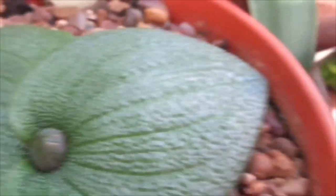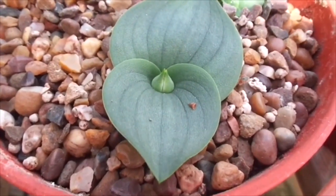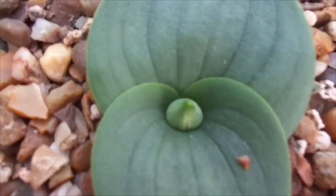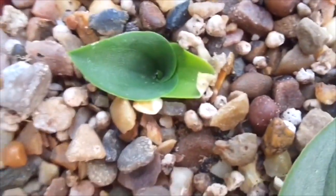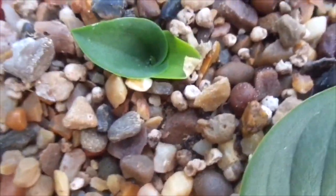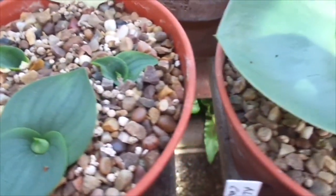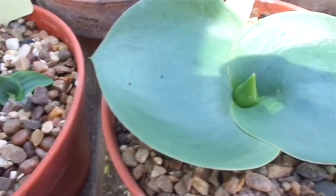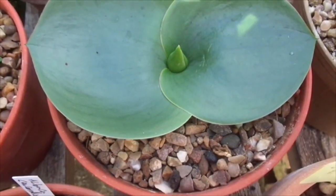Then we have the three small plants of Massonia echinata. The largest one is forming a flower, and the middle one is also forming a flower. And I'm not sure if the small baby bear will bother forming a flower this year, maybe next year. But what has been the surprise has been the continual growth of what's starting to look almost like a miniature water lily. This has been a real surprise.